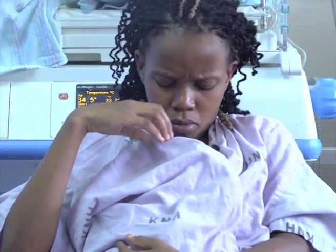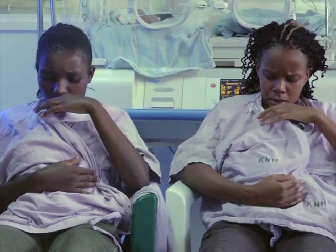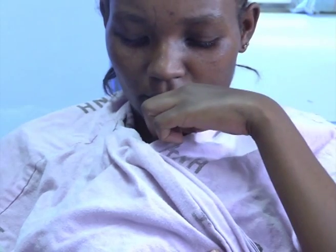After about 10 years of existence, the kangaroo mother care method has not gained much momentum. However, those who've benefited from it say it is worth a try. When you kangaroo her, she gains weight quickly.